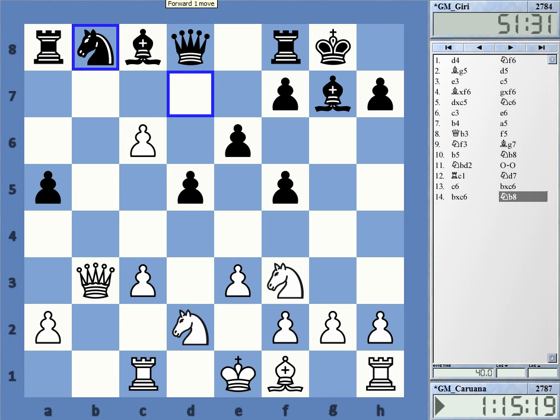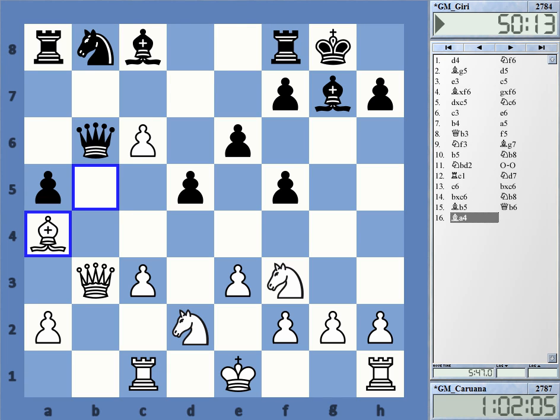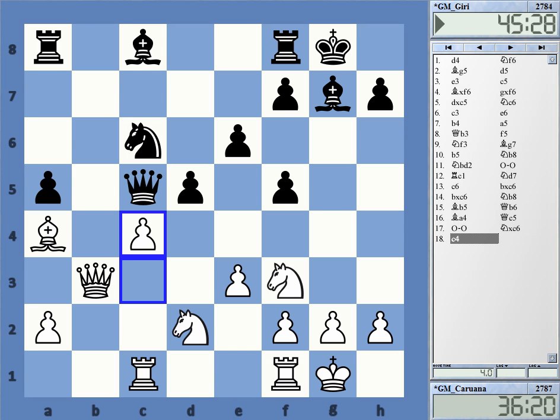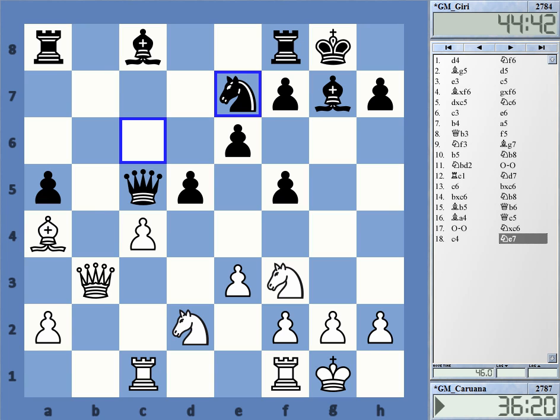This is where Giri went back to b8, and now he will get the pawn back on c6. In the meantime, however, white gets some coordination going. Especially important is that he gets in c4. Yeah, and Giri now just played a very cool-headed, sensible approach, knight to e7. And here, white has to be alert about the bishop pair.